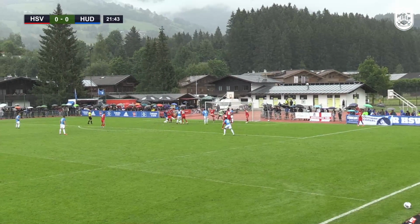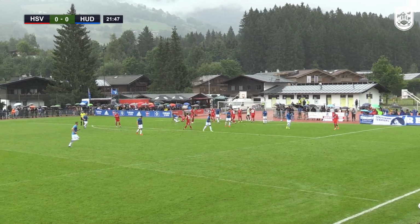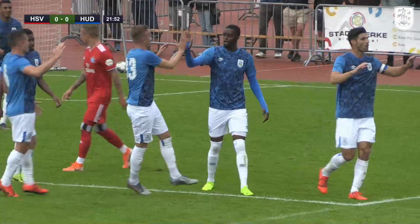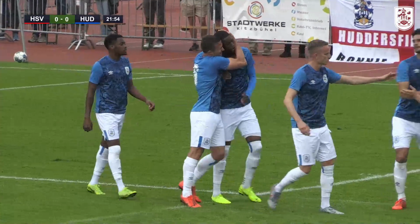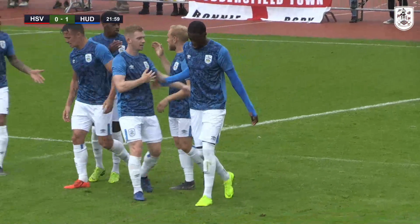Played in. Good ball. Dangerous stuff. And Diakhaby! And that's 1-0 Town. Really good delivery from Pritchard. Ricocheted around at the back post. Wasn't properly cleared. And it was Adama first to react. Stuck the foot out. In off the crossbar. Really good stuff. And Adama's been a threat.